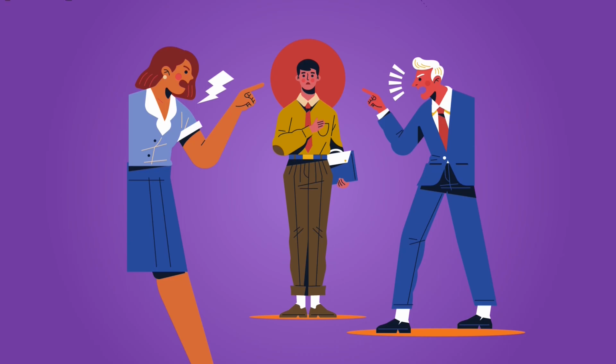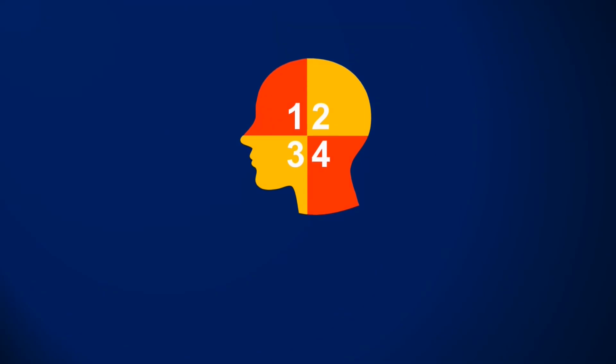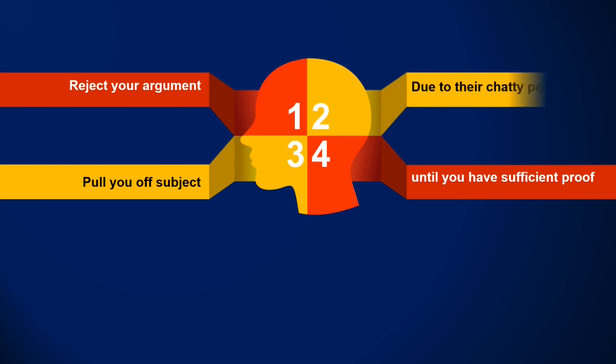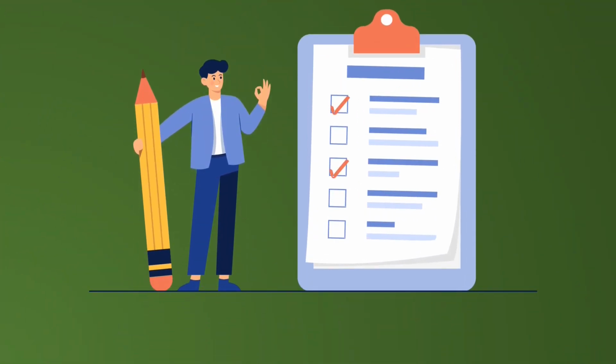When it comes to difficult conversations, the reds and yellows do have one thing in common: the need to be prepared with precise points of discussion. Whereas a red may try to reject your argument until you have sufficient proof, a yellow may unintentionally pull you off subject due to their chatty personality. Because yellows are famous for their inability to keep talking seriously about one subject, it's easy to leave a conversation feeling like you never got to your initial purpose. To avoid this, have a list of talking points ready that you can refer to in order to keep the conversation on course.